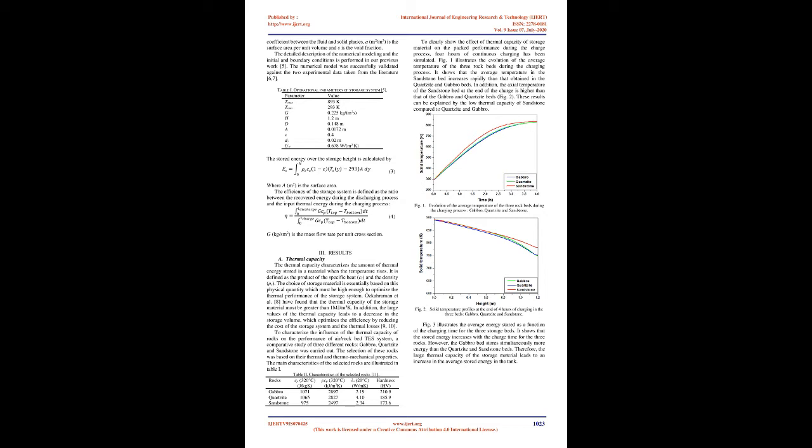Where Tf and Ts, K, are respectively the fluid and solid temperature, hf, W/m²K, is the convective heat transfer coefficient between the fluid and solid phases, A, m²/m³, is the surface area per unit volume, and ε is the void fraction. The detailed description of the numerical modeling and the initial and boundary conditions is performed in our previous work [5]. The numerical model was successfully validated against the two experimental data taken from the literature [6, 7]. The stored energy over the storage height is calculated by, where A, m², is the surface area.